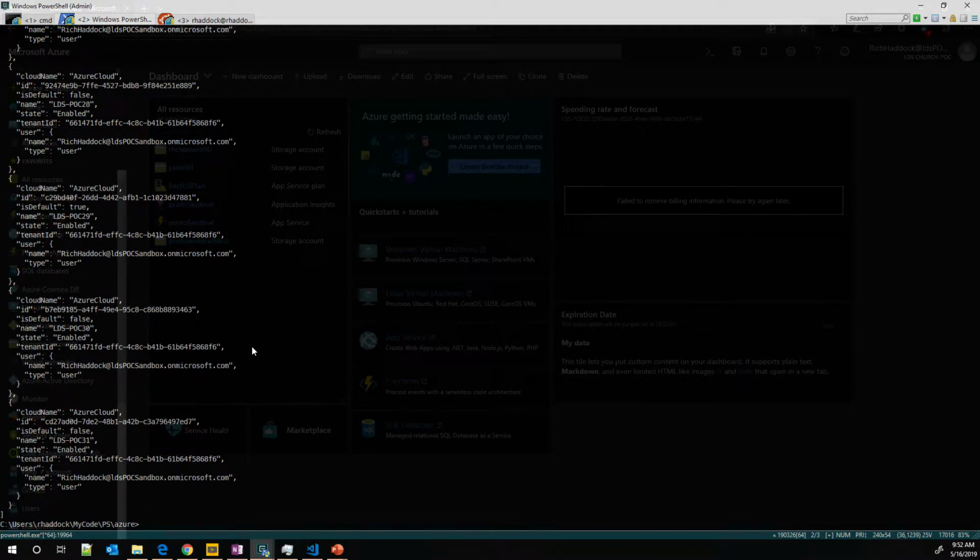But there wasn't IntelliSense. You don't get IntelliSense in the CLI, but you can in Visual Studio Code. So in Visual Studio Code, there is an extension called Azure CLI Tools. You can download it.